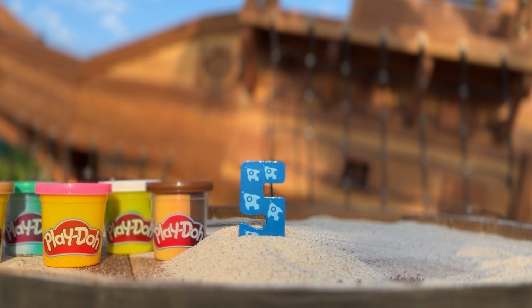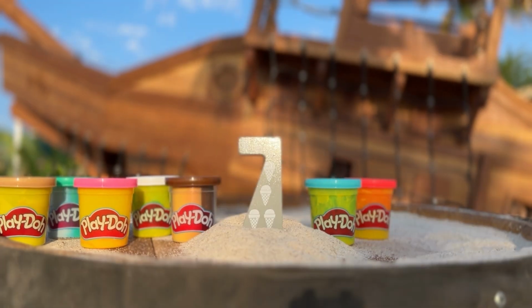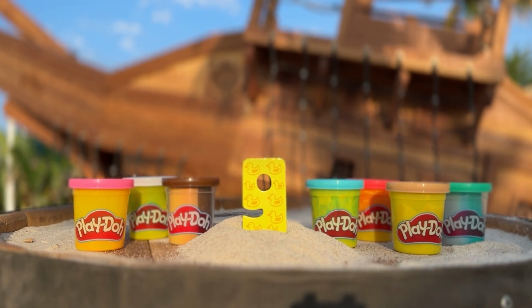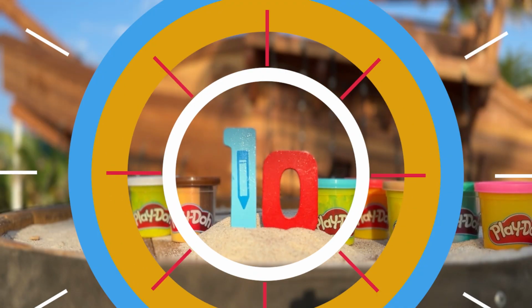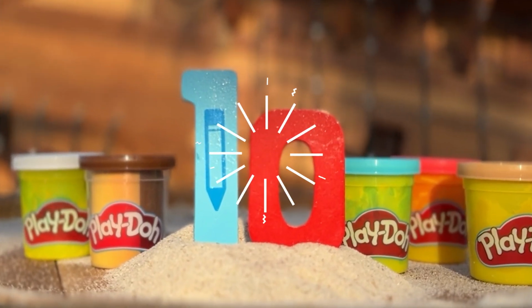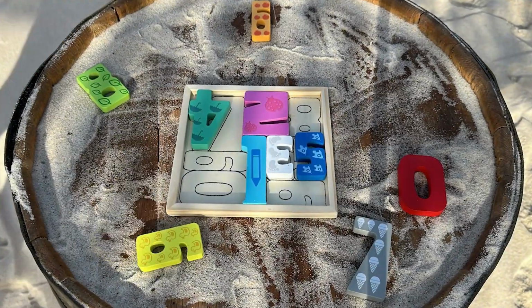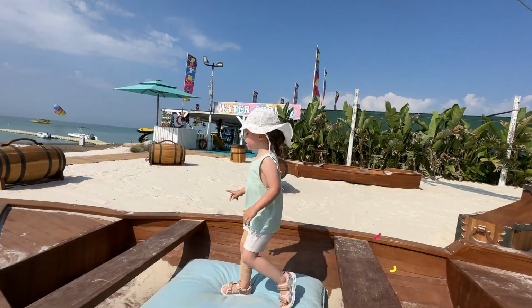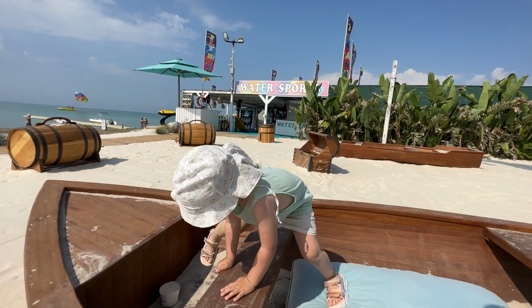And now we can learn the next number names in English. Maya, are you ready? 6, 7, 8, 9, 10. Yeah! And now we know 10 numbers in English. And now we can go to climb on boats and have a walk on the beach.